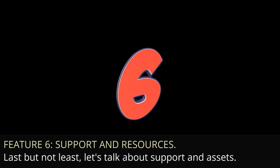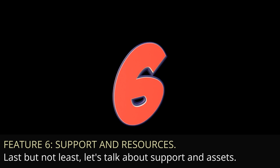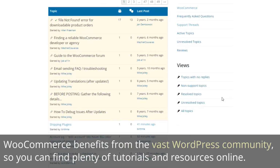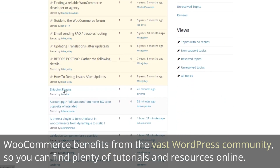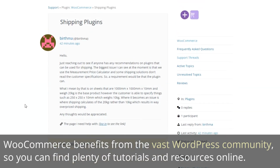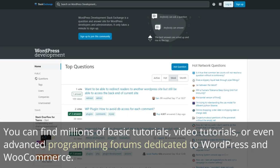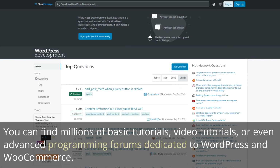Feature 6. Support and resources. Last but not least, let's talk about support and assets. WooCommerce benefits from the vast WordPress community, so you can find plenty of tutorials and resources online. You can find millions of basic tutorials, video tutorials, or even advanced programming forums dedicated to WordPress and WooCommerce.